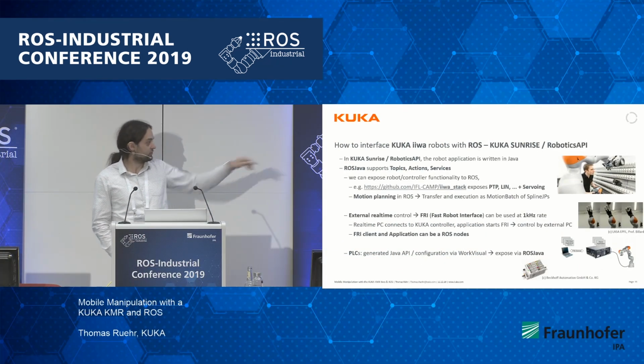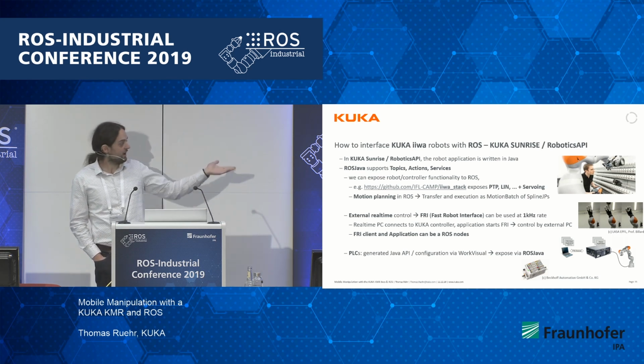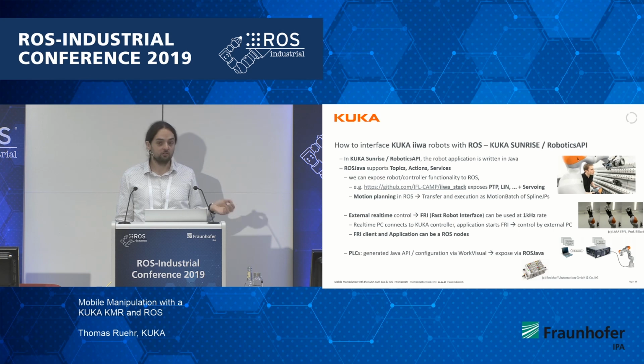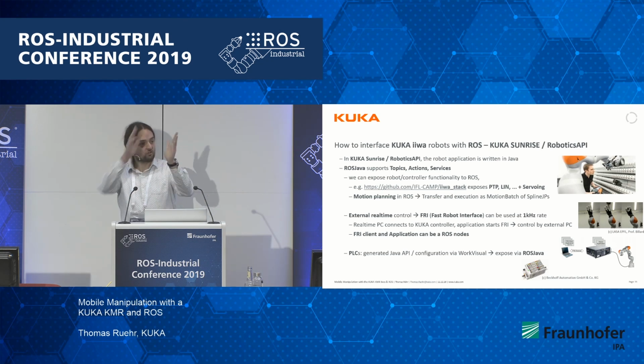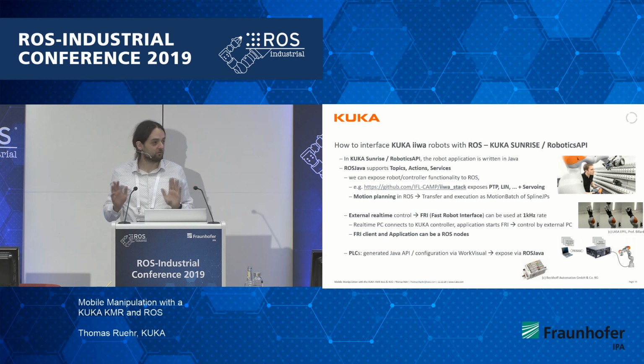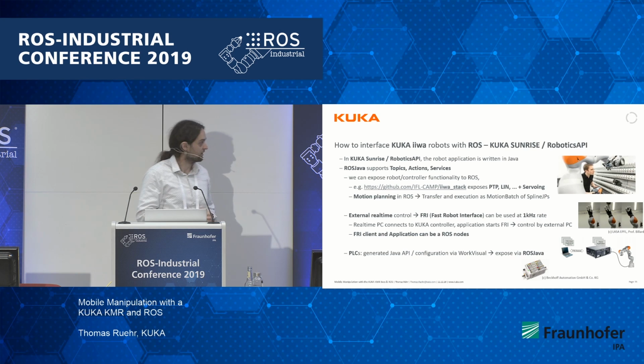And one thing that I'd like to add is often we ask how to integrate PLCs in my ROS system. Actually, we have a thing called Work Visual, where you configure how you want to have the signals on your PLC interpreted or how you want to send them. And then if you click a button after configuring, you get Java code in your Java program. And actually, with ROS Java, you can put a ROS interface on top of that. Currently, we don't automatically generate a ROS interface. It would be something that is possible, but we have to see if there's a market for that, right?